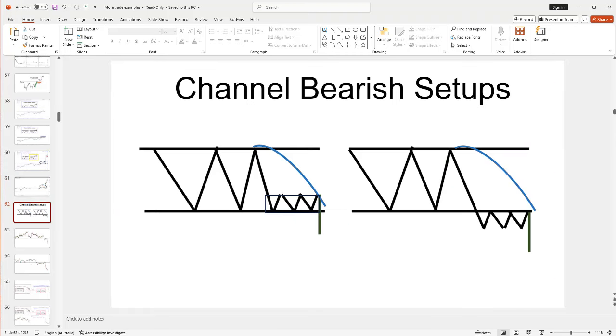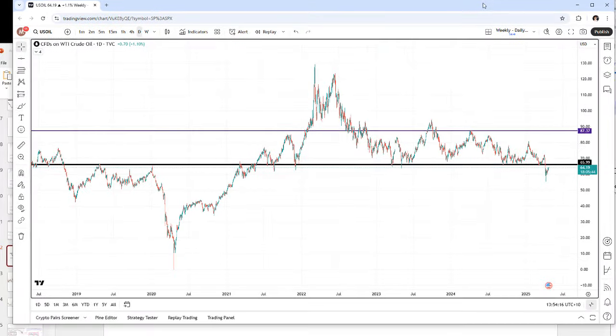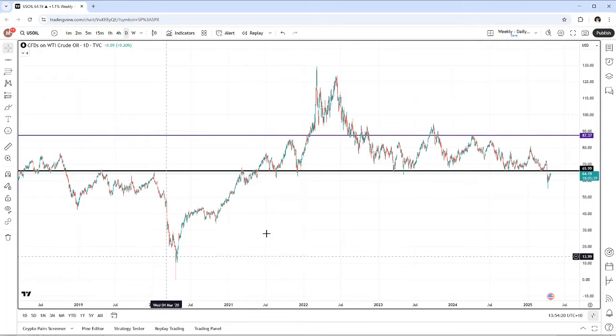This one right here. So what is this? Template, support, breaks out, and we develop this sideways pattern. And then we look for this here. Now let's go to the oil market. Here we go. What is this here? So firstly, what are we getting? And let me actually bring on the 52 as well.